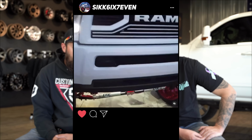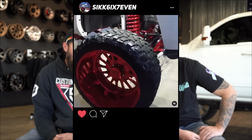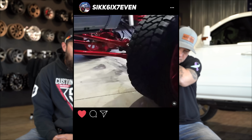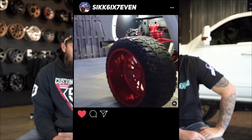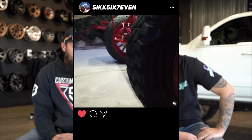I think everything's done right except for the shocks, obviously, which you can't powder coat. If you can, you're a genius. And polished exhaust, polished pretty much everything. It's one of my favorite trucks to follow. I just need to get him to drive it more. To Wisconsin. Let's make it happen.